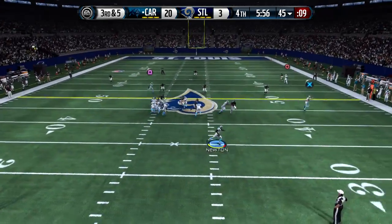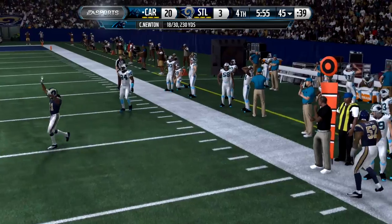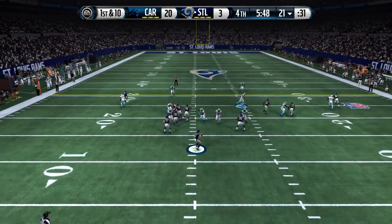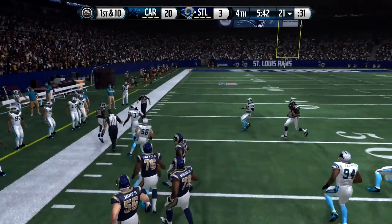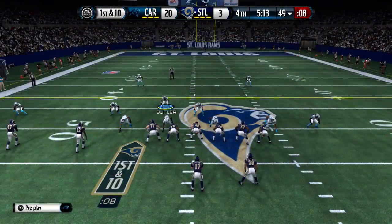3rd down and 5, Carolina. Cam off the fake and firing to, I'm not sure who. Incomplete. Only 5 minutes and 49 seconds to go in the game. St. Louis has had success on these screens, and they'll get more success here as Zac Stacy streaks up the sideline all the way to the 49-yard line.